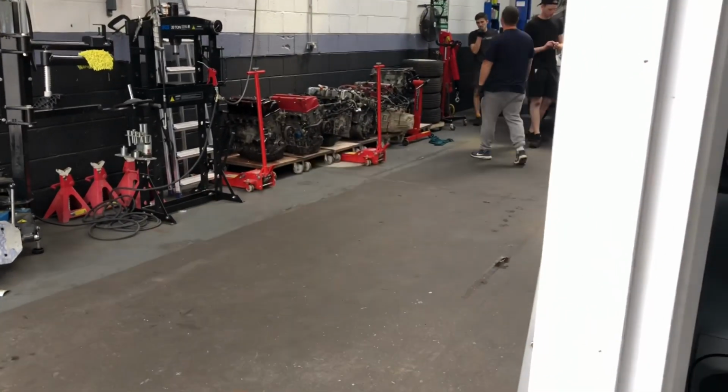This is Ben anyway, the owner of the company. Like I said, we'll be doing a few more videos of him soon in the future, and he is supposed to be getting a new car soon as well, so hopefully we can feature that in the future, because he has just blown up his K20, hasn't he, Ben? I have. But now, yeah, he's got a few engines lined up here, which is cool.